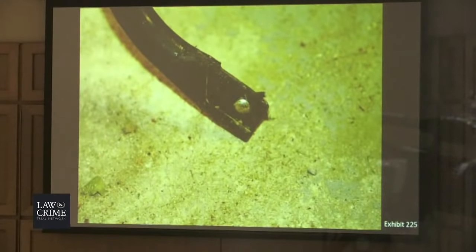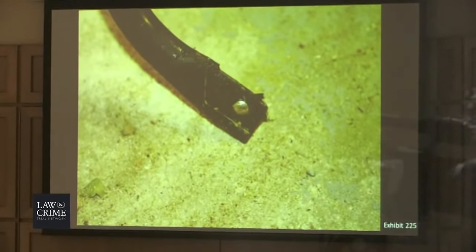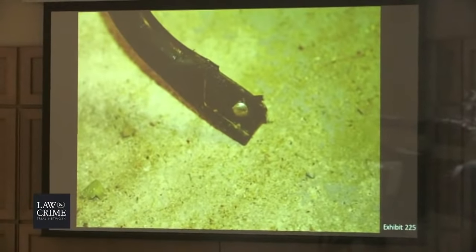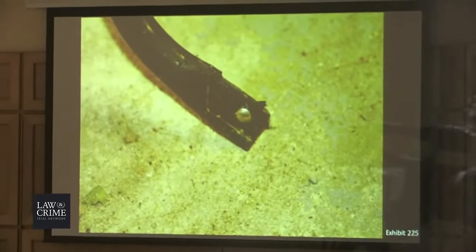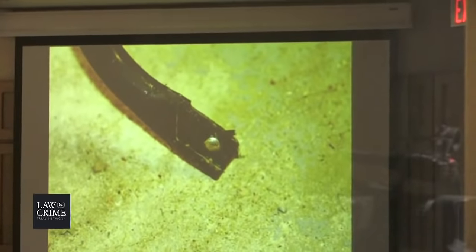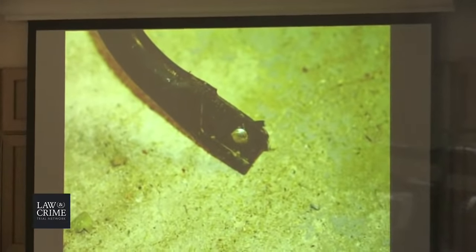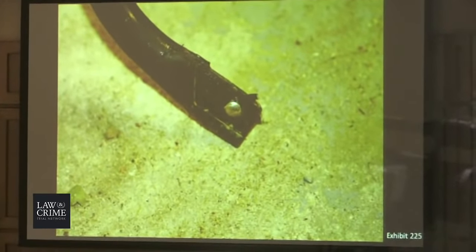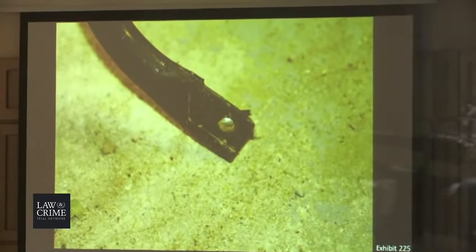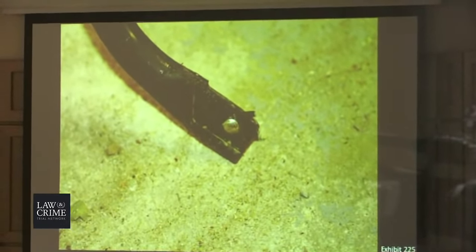How would you describe Exhibit 225? Exhibit 225 is the one end of the bow saw. When I say it's a bow saw, it would normally have a saw blade attached. However, the saw blade on this particular bow saw is absent. However, there is a small fragment or a piece of a broken saw that is attached to the end of the bow saw. And that would be in the area where that silver round button looking area is.